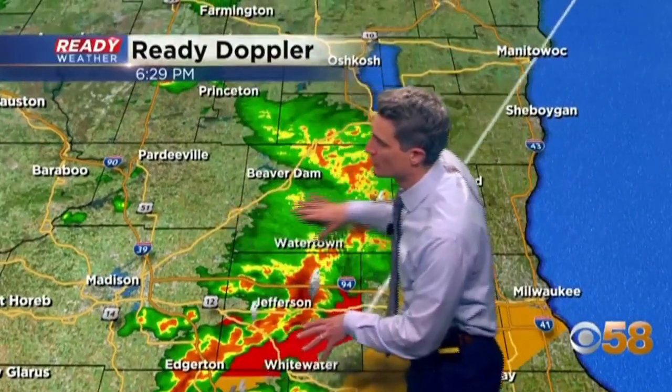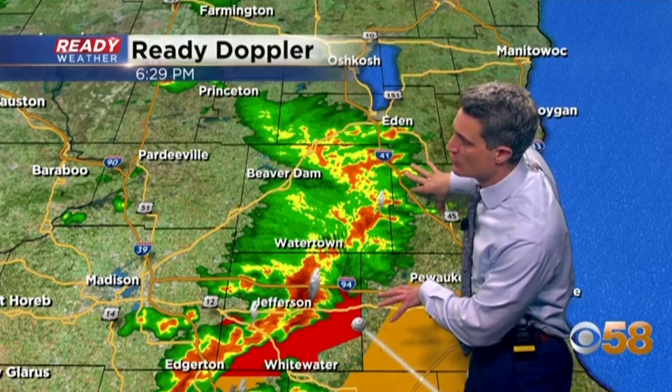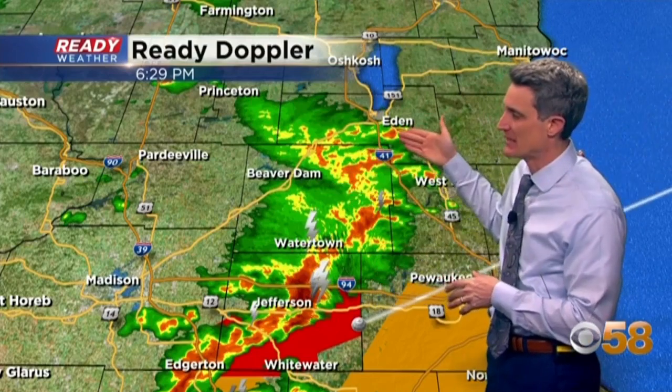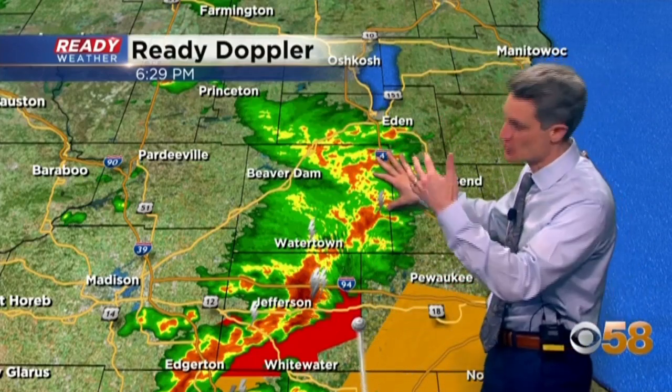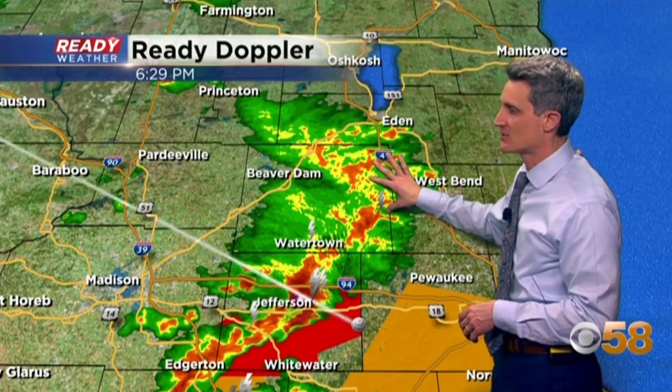These are not severe. You're getting some decent downpours moving away from Beaver Dam to the south of Eden, now starting to move into West Bend, into Watertown, but I want to stress there are no severe thunderstorm warnings, and the way they look, these do not look intense, and we're not really anticipating any warnings out of those areas. But I wanted to let you know we are still watching that. It's not like we've forgotten that that's going on.